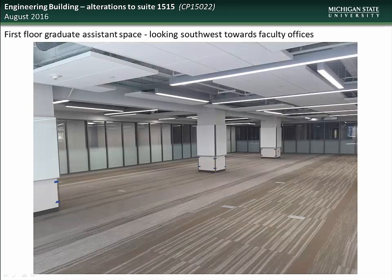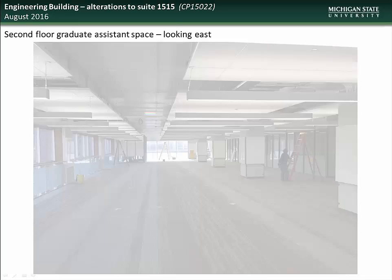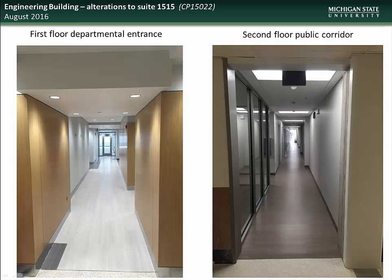Here you see a view of the newly created first-floor graduate assistant spaces, and a view of the collaboration spaces on the first floor, and a view of additional graduate assistant space on the newly created second floor. And here we have views of some of the corridors showing the glass front office spaces.